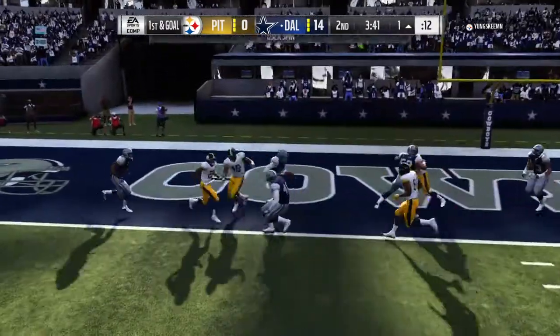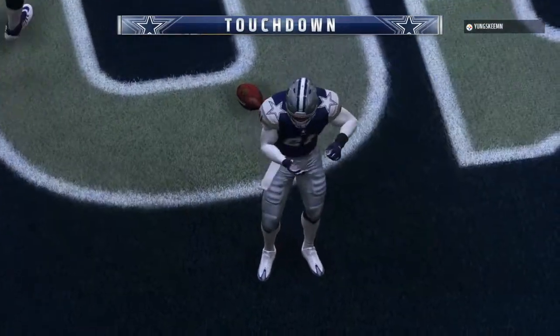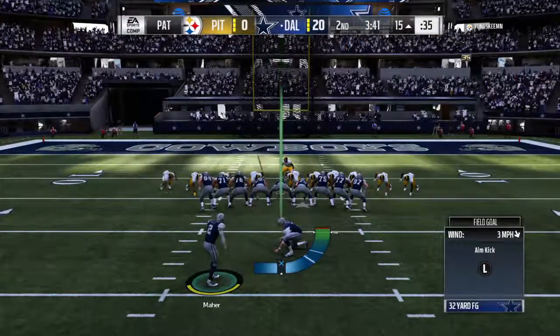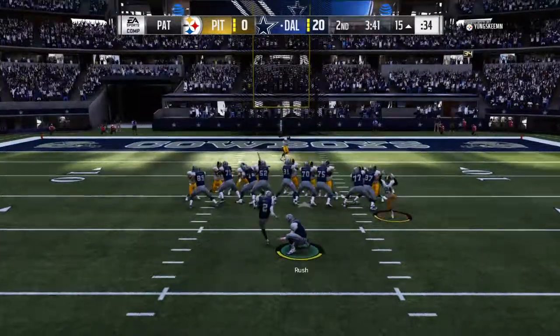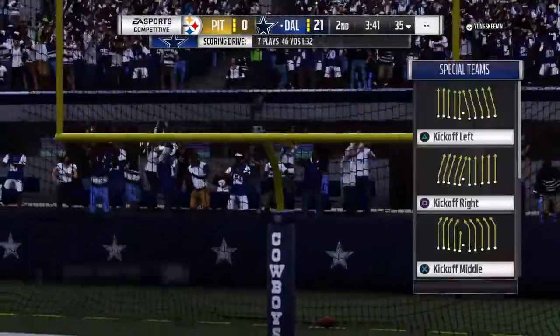They'll try and run for it on first and goal. And he will take it in for a Cowboy score. Ezekiel Elliott taking it in. And the Cowboys will add on to their lead. And he knocks it through.